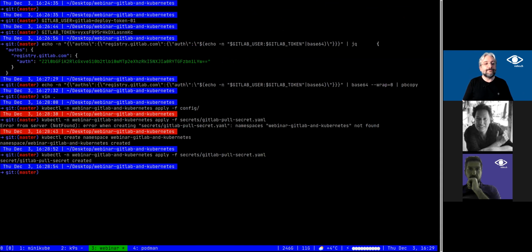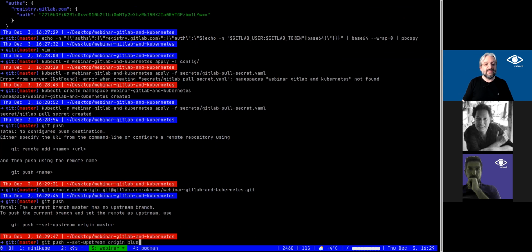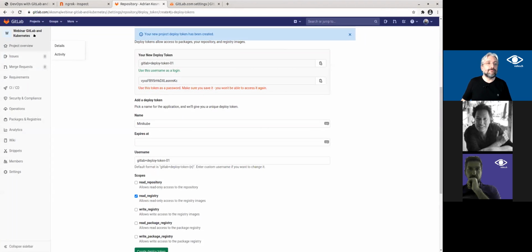We are going to now git push. No, I cannot because I haven't set any remote here. So git remote add origin. I will add the default origin that you get on GitLab when you create a new project. It tells you git remote add origin, etc., etc. So there we go. And now I can git push. Of course, I should set up stream. There we go. Origin all. Very good. So now I go back to my project.